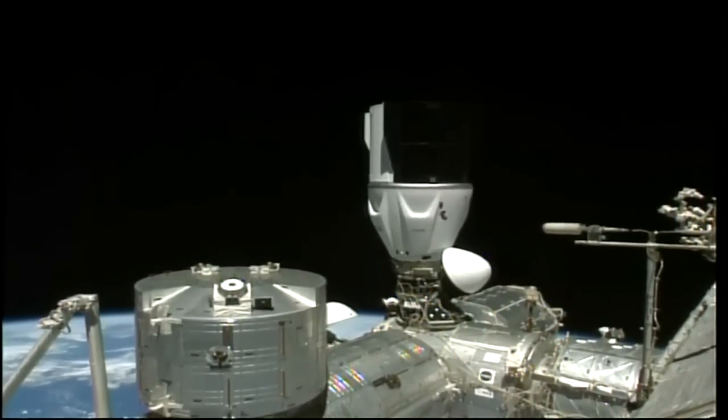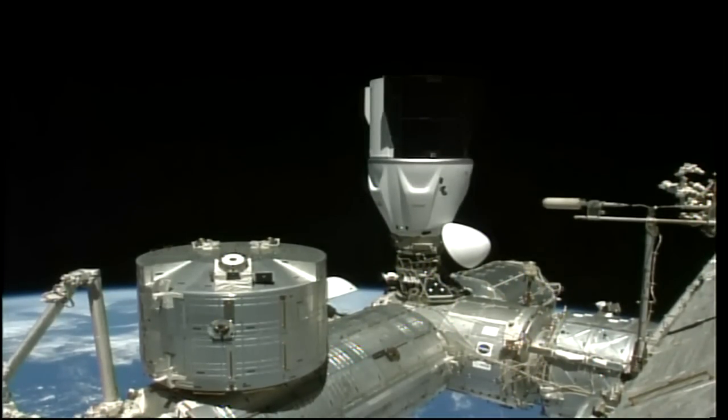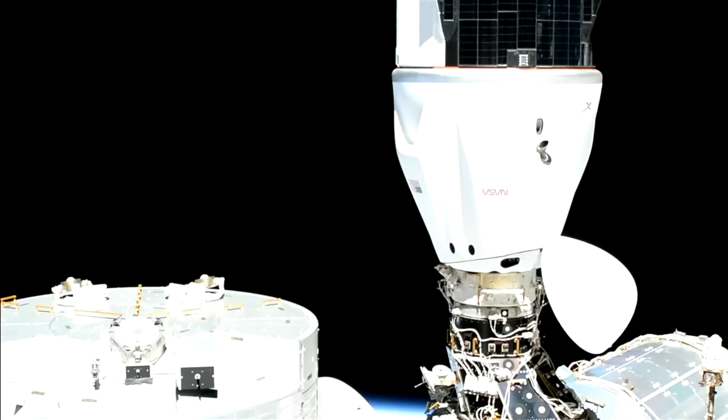That soft capture occurring at 10:40 p.m. Pacific time, 12:40 a.m. Central time. The International Space Station and Dragon were 261 statute miles off the coast of Somalia in Eastern Africa. Beautiful view there from the cameras on board the International Space Station.